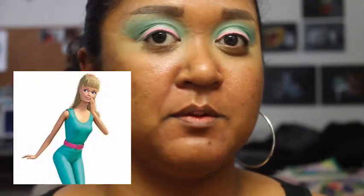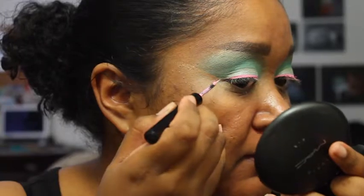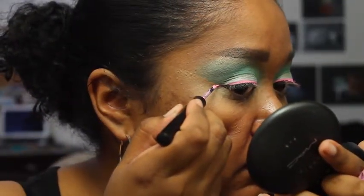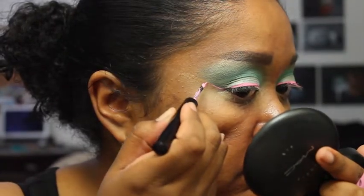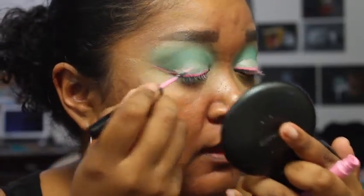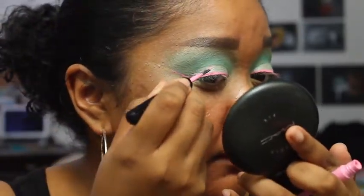This feels like it's stinging my eyes. Now that I really look at it, this seems very Toy Story Barbie-ish. Now I'm gonna use the line of the concealer as a guide. I think I put too much on, it hurts my eyes. It feels like it's weighing down my eyes a little bit. Then I'm gonna line my cut crease also. This is where it gets really messy.